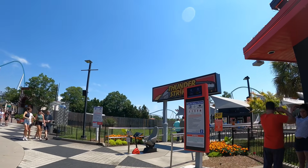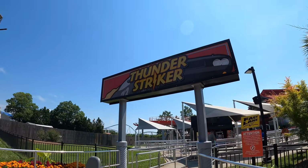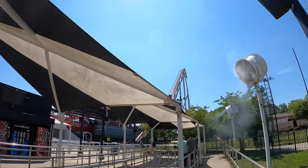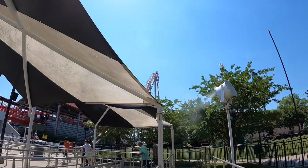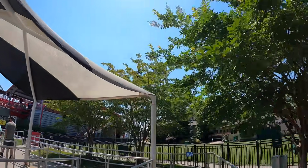Up next, it's time for, oh yeah, wait, Thunder Striker. So what happened is very weird. I guess they lost the licensing for the Intimidator stuff, and they came up with Thunder Striker, which is bad for obvious reasons. I mean, it sounds so AI generated, but also they already have Copperhead Strike in this park, so I feel like it just sounds too similar.